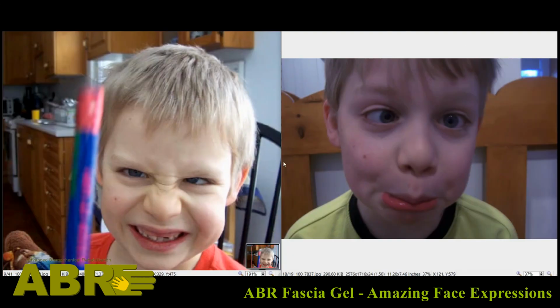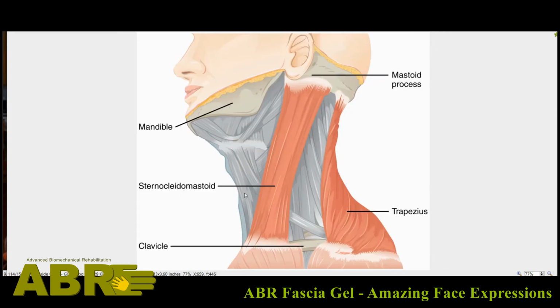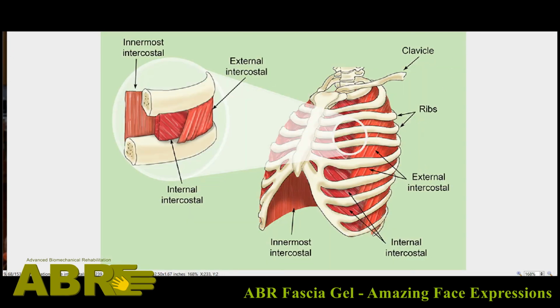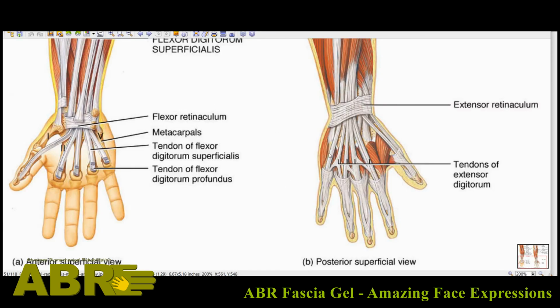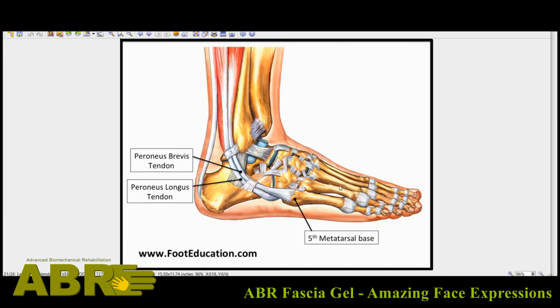But the change of the face is just the best illustration, but it's the same type of responses, which is true not only for the face, but it would also be true for example for the muscles of the neck. It would be true for the muscles of the rib cage. It would be true especially for those areas where the skin and the underlying layers come close to the bones, and that's where we usually recommend the application of the ABR Fascia Gel, and that would also be the feet, hands, and so on.